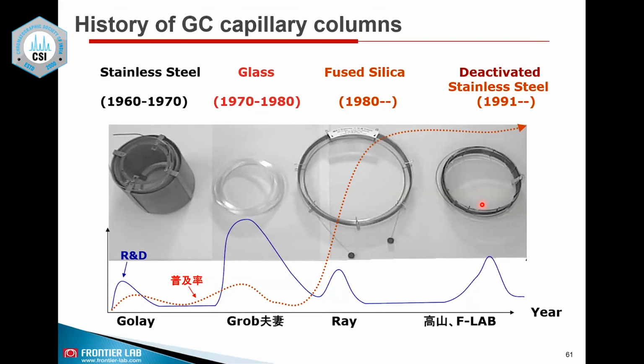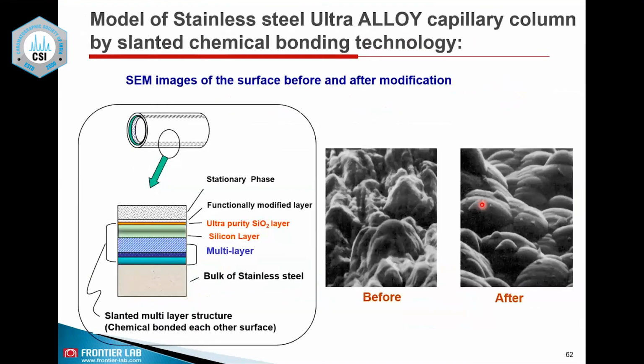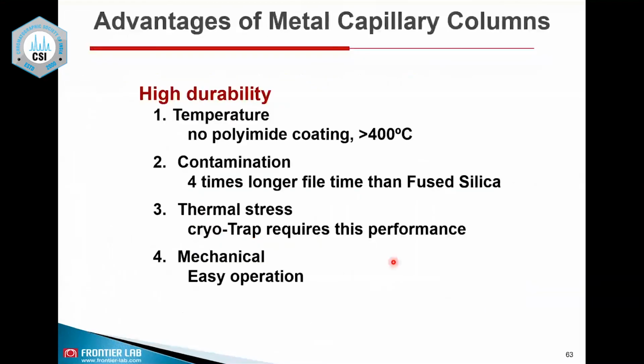So this is the historical development of the capillary column, which I will not spend much time on. Here, our capillary column has two different diameters, 0.1 and 0.25, and we have multi-layer coating. This is the SEM data of before and after, and our tube is also deactivated. We have some major differences in this case.